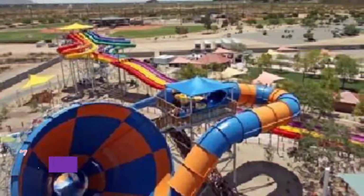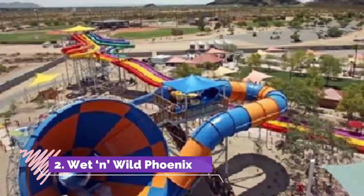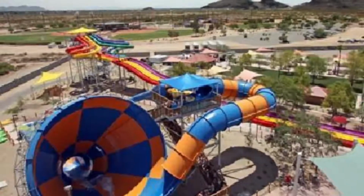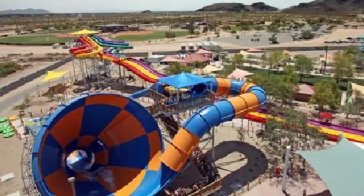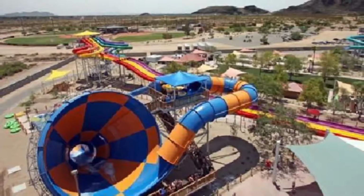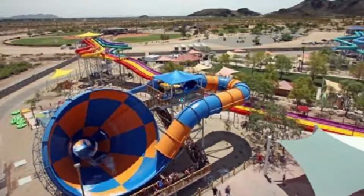Number 2. Wet n Wild Phoenix. Kids are going to have a gala time. The dizzying variety of rides here makes you spoilt for choice. The water slides are thrilling to say the least, so don't forget to get on the Serpentine Complex. There are also others that offer great adventure, including the Constrictor, Maximum Velocity, Tornado, and Phoenix Flyers.